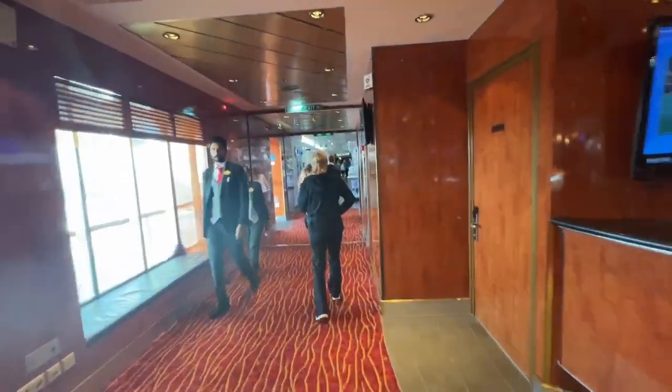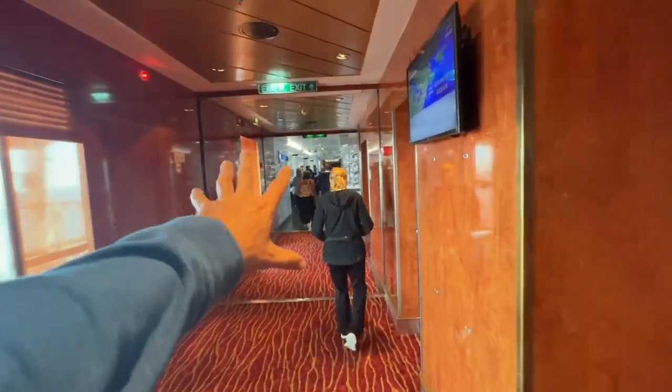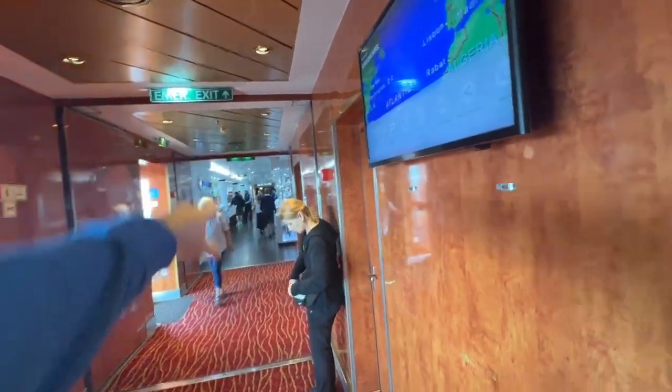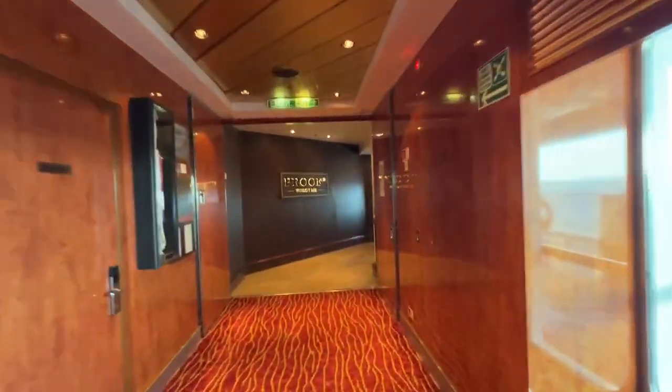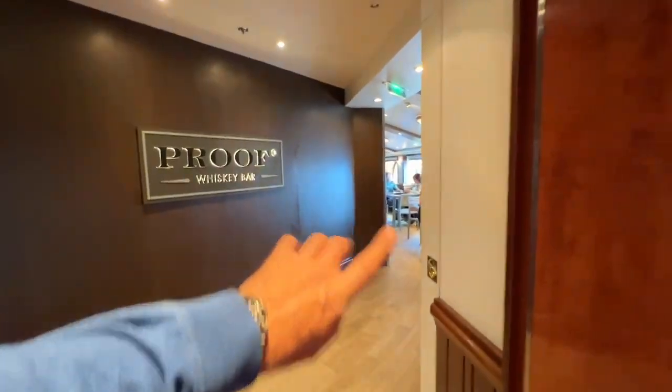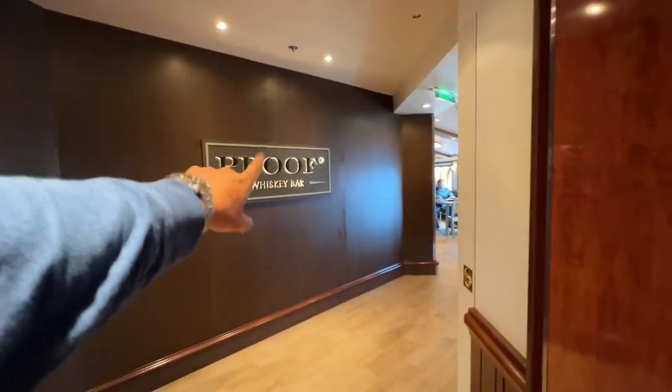So if you go through this side, this is like the photography place, and the Bliss Theater is at the end. Right over here on the other side, we have the Proof Whiskey Bar. And if you go through, it brings you to the Bliss Theater as well. The Bliss Theater is like a small theater, but they have all sorts of events there throughout the cruise.